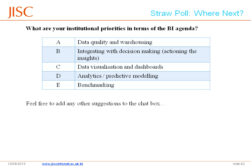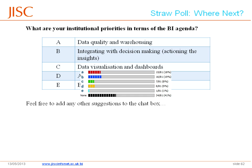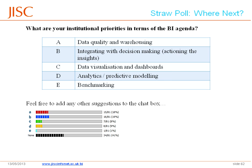Andy, if you can close that poll. Thanks very much for that, folks. There we are, the graph, ever efficient. Thanks, Andy. There's a comment from Russell saying that A was the priority, and Claire at Derby would also agree that it's all of the above.